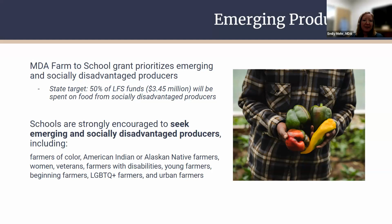The USDA definition of socially disadvantaged would be farmers of color, American Indian or Alaskan Native farmers, women, veterans, farmers with disabilities, young farmers, beginning farmers, LGBTQ+ farmers, or urban farmers. So there's a lot of opportunity to purchase from socially disadvantaged producers. If you don't even know where to start, you can definitely reach out to us, or else going to your local farmers market is a great way to start identifying some of the local growers in your area. Just something to think about as we dig deeper into local foods around the tray this afternoon.